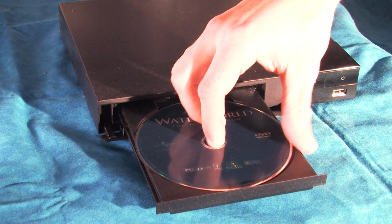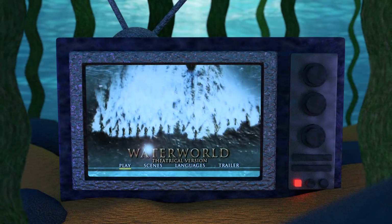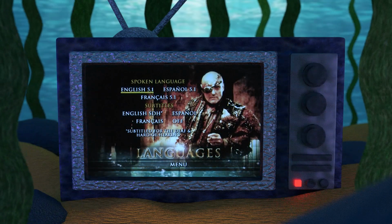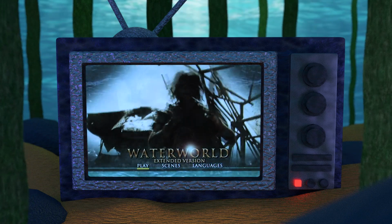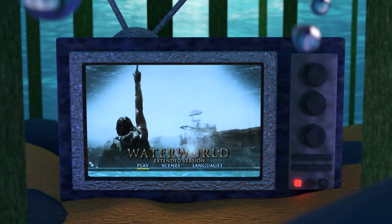If we put these discs into the DVD player, disc 1 with the theatrical cut has a DVD menu that displays a montage of clips from the film, a nice array of language options, but practically no bonus content, with only the theatrical trailer being offered. Disc 2 has only the TV extended cut with some subtitle options.